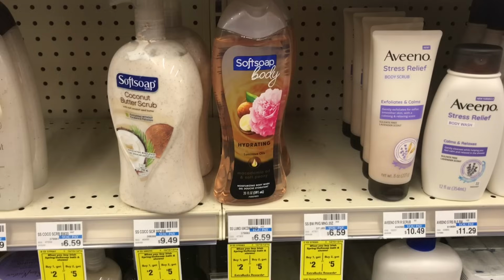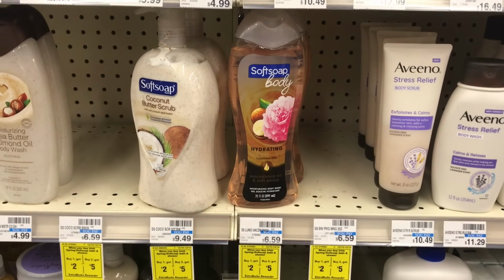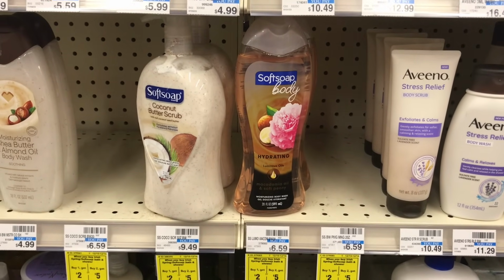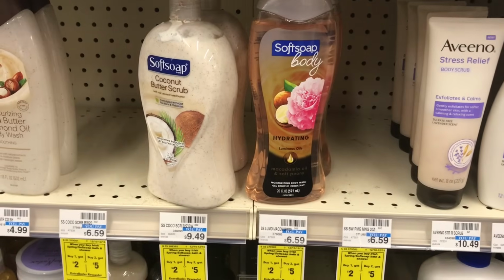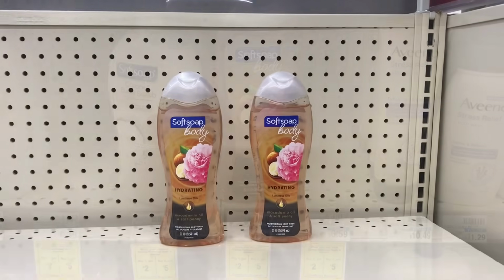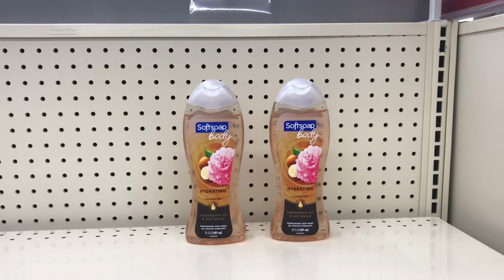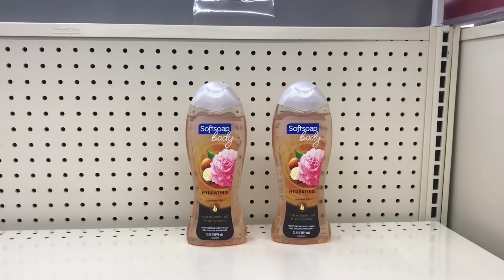If you prefer the Soft Soap, pick up 2. They are priced at $6.59, and these 2 items are going to total $13.18. Using the same $5 off 2 Soft Soap digital coupon that we all received today, is going to drop it down to $8.18. Pay that and get $5 back, making both items $3.18 or $1.59 each.